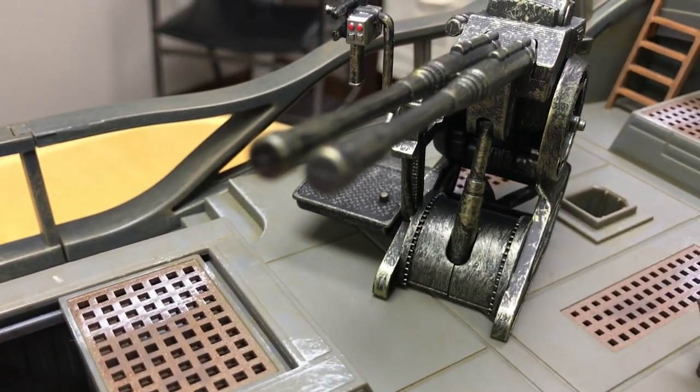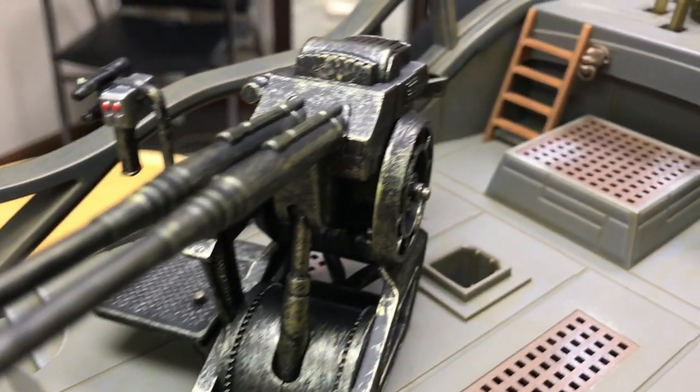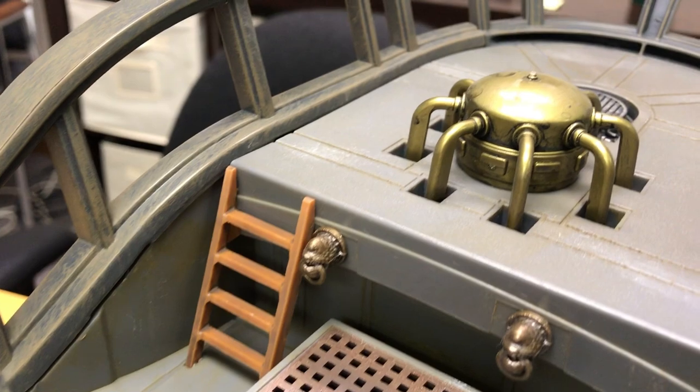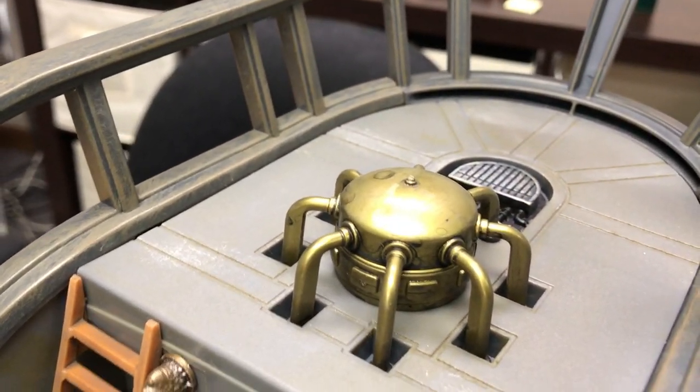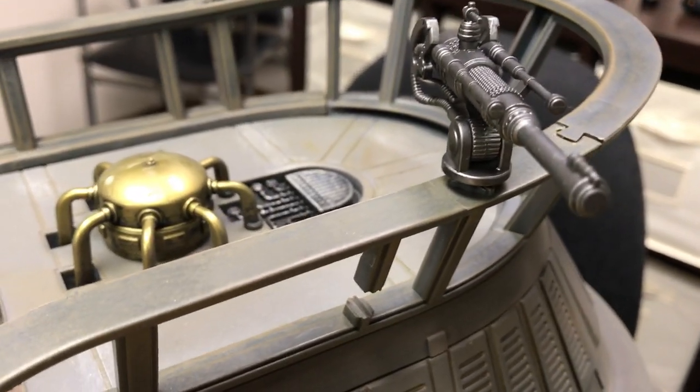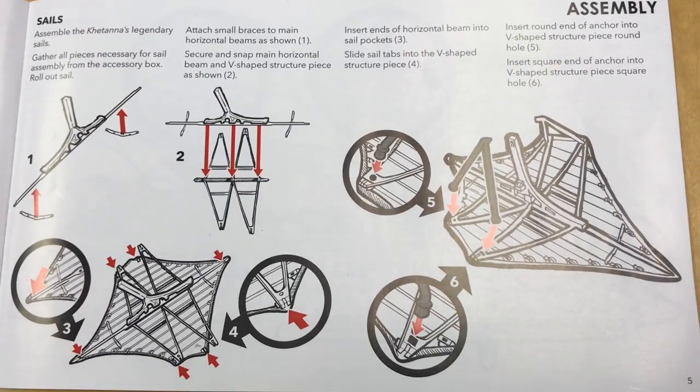There's the big main deck gun. Just love this thing. There's the engine, I suppose. Leia shoots that and blows up the barge. Spoiler alert. And the second railing gun. Cool. All right, on to the barge sails.